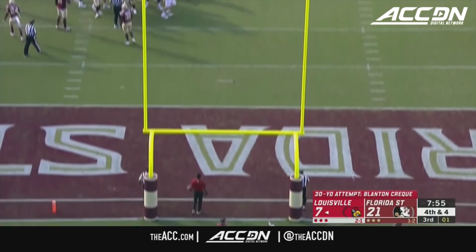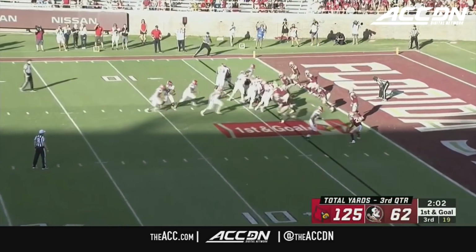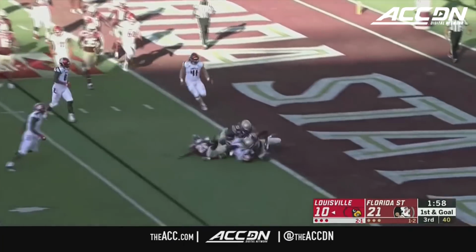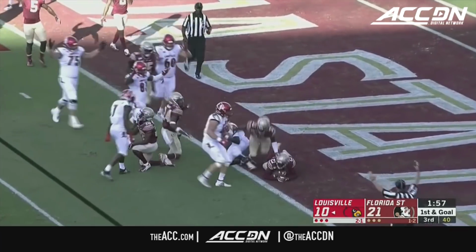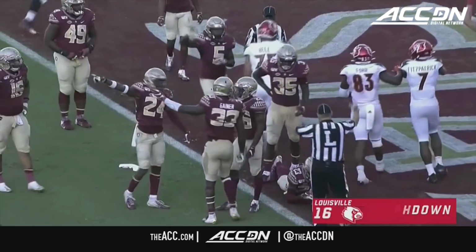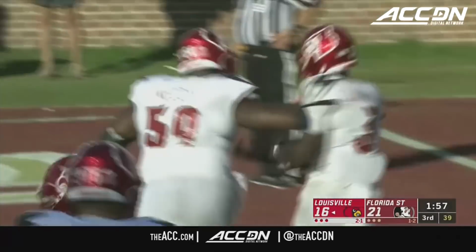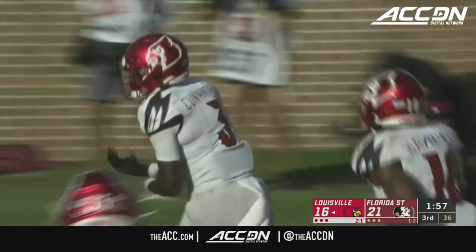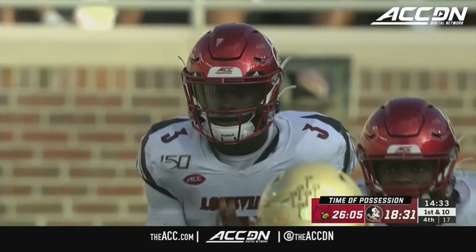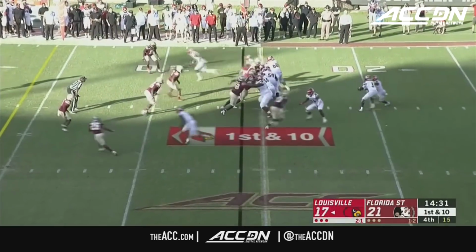And Creaky drills it. Hand up. And now Cunningham keeps it. Puts his hat down and extends the ball. Touchdown. Cunningham with the score. Nasir Dean leveled him with the hit, but a little bit too late. Been the bane of their season so far.